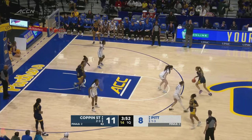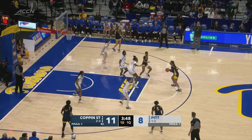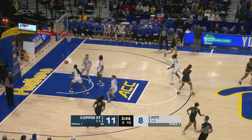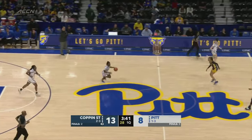Liatu King has that unique ability to sort of create space down low. A lot of those bigs you'll see have trouble being that mobile and moving around. Liatu King does a really nice job of that. And as this one goes from Jenkins, her first two of the night.